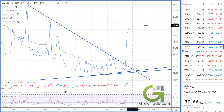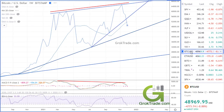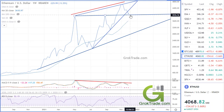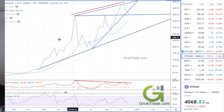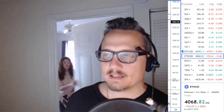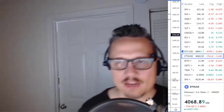VIX, like I said, haven't been to these areas for six times, whatever. But Bitcoin, we broke a major area of support on the weekly chart. That's no good. We need to be looking to rally higher. Ethereum broke a trend line, but we have a major trend line there. Will it hold? It may. Again, these are overpowered by the monthlies, but these will break down before the monthlies do. So we're seeing a lot of weakness on the weeklies.